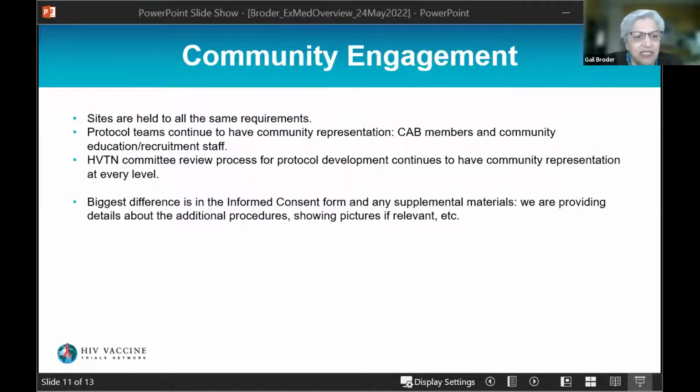And I wanted to just take a minute to comment on this. Robin did a beautiful overview of really describing the kinds of things that we're going to have to explain to volunteers, and I want to emphasize that as well. In the HVTN, our sites are being held to all of the same kinds of requirements for community engagement. They continue to have annual plans that outline how they're going to work with their communities to explain these concepts and engage the public. They continue to work with their CABs. Our protocol teams continue to have community representation who are involved in the writing of the studies and writing the consent forms.